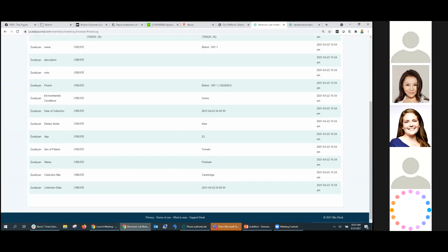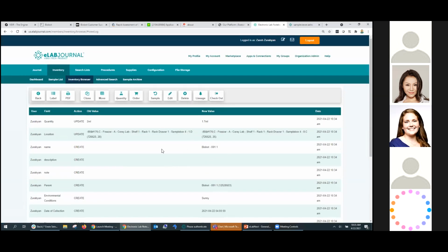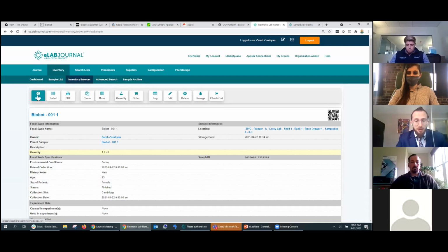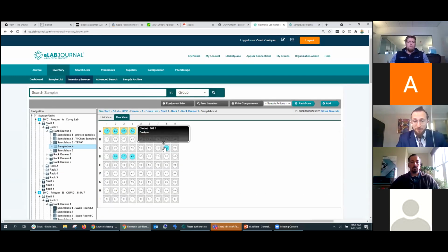in the system. From the birth of the sample all the way to us changing location, changing quantity, all of that is being tracked and continuously gives you that confidence in the data that you're collecting and knowing that you can always access it wherever you are.